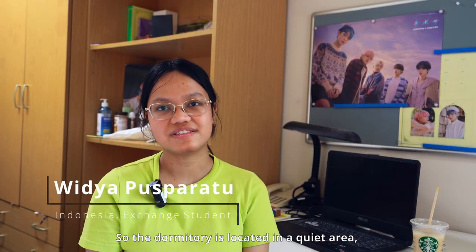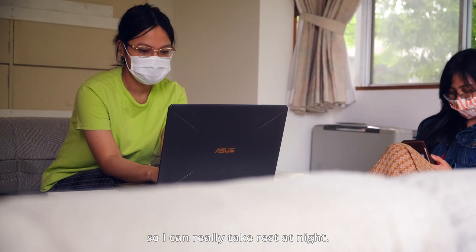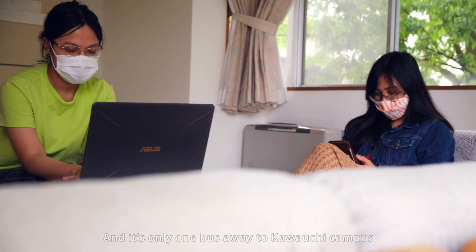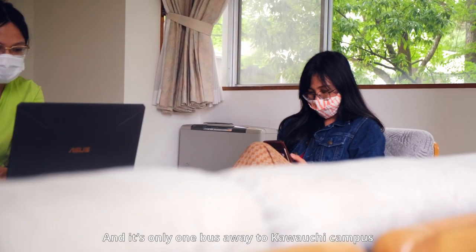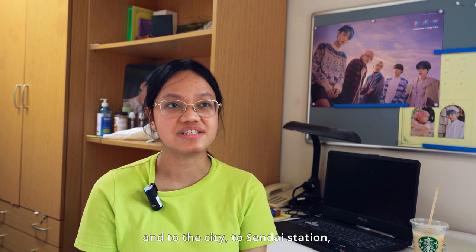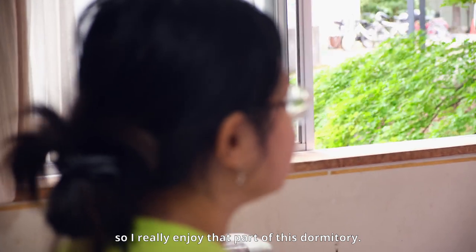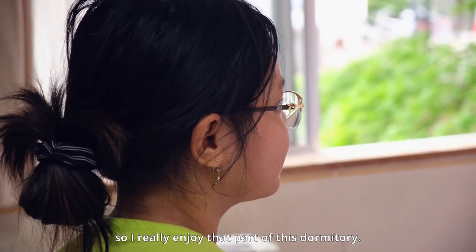The dormitory is located in a quiet area, so I can really take rest at night, and it's only one bus away to Kawachi campus and to the city, to Sendai station, so I really enjoy that part of this dormitory.